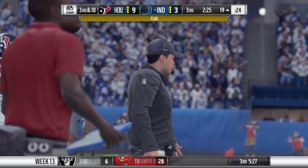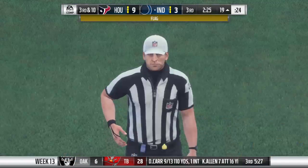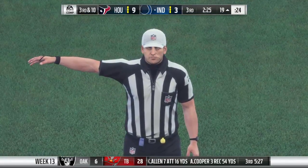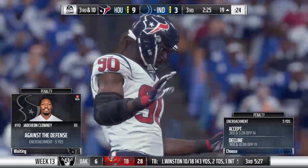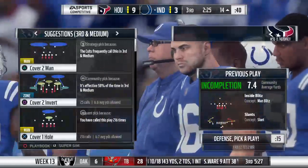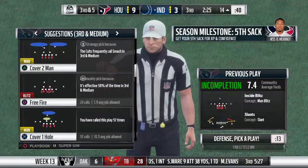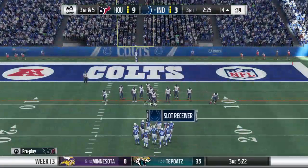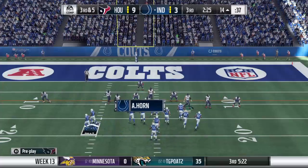Now flags will come in. I think this one's going to be on the defense for jumping. Encroachment defense. Jumpy on the right side of the line. Sometimes when you're on the end, a little bit farther away from the ball, any type of movement will get you to jump, and that's exactly what happened there.